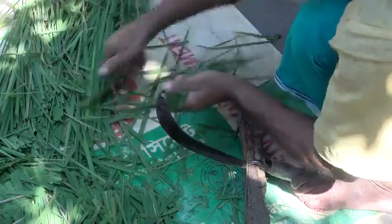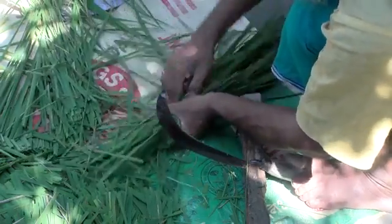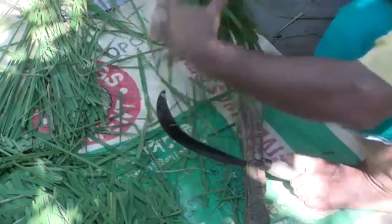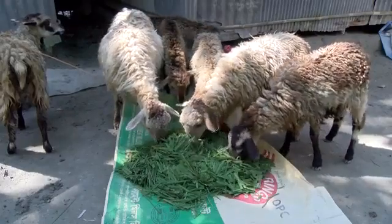Sometimes letting the animals graze outside is not possible due to a lack of space. In that case, cut grass and give it to your sheep every day.